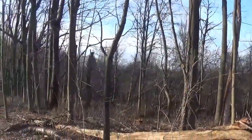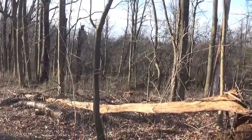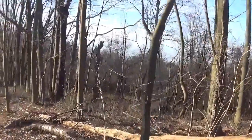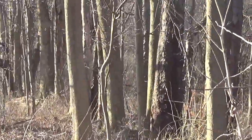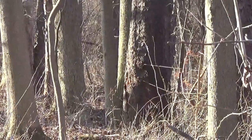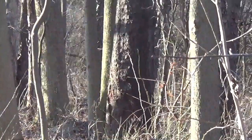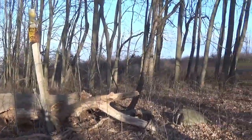And there is an old electric fence right here. Let's see if I can get that at an angle. There we go. So you got an obvious tree line. You can see the electric fence wire, barbed wire, along it. And it comes through with the warning sign.